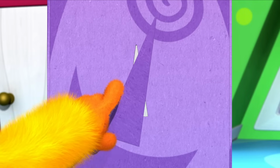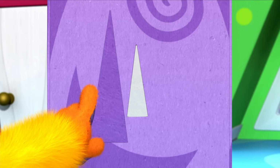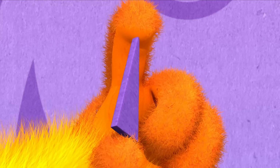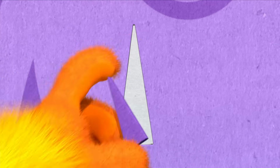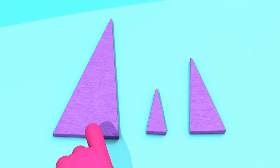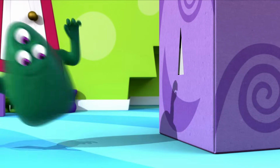Oh, it doesn't seem to fit. What do you think? Is this triangle the right size? No, it's way too big! What about this triangle? Is it the right size? No, it's way too small. The first triangle was too big, and the second triangle was too small. Maybe this triangle is the right size.